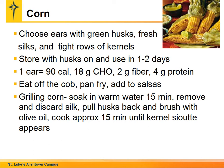You want to choose ears with green husks. The silk shouldn't look all wrinkled up and dirty, and you want it to have tight rows of kernels. You want to store your corn with the husks on, and you want to use it between 1 to 2 days so it doesn't get too starchy. Now, corn is a little bit higher in calories. A full ear can be 90 to 100 calories. You're going to get fiber.